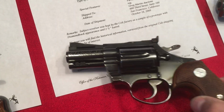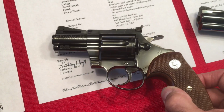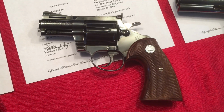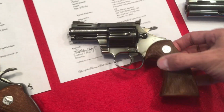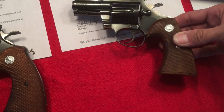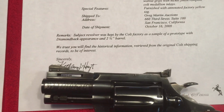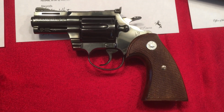As you can see, it says Python 38 on the barrel. It is a 2.5-inch barrel pistol, and it is a small frame, which would lead to the belief that this was what took us to the Diamondback. This set of grips is significantly smaller than the full-size checkered grips on a regular Python, and this frame is smaller, so it's definitely something that led us to the Colt Diamondback. It ties both snakes together. This is a very significant gun.